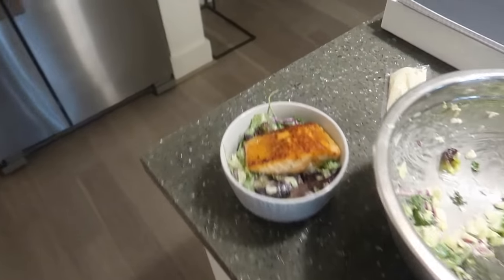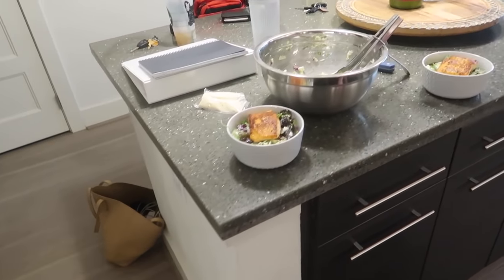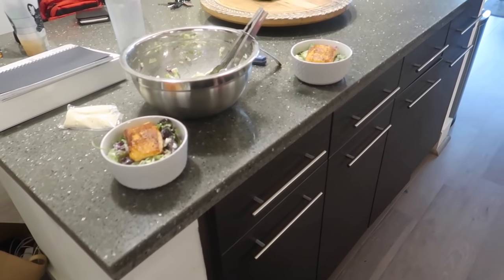Dinner tonight. This was a super simple meal because we have a busy night. So we had some leftover salmon fillets.